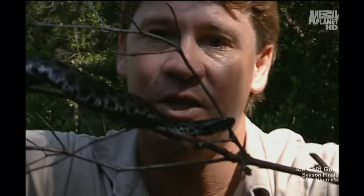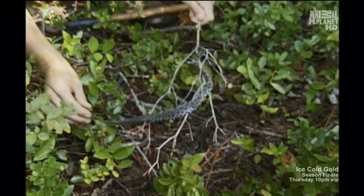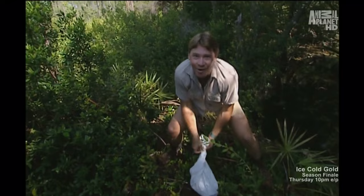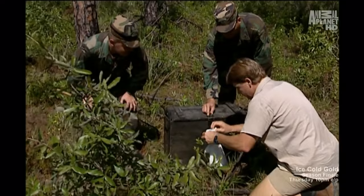Absolutely gorgeous. So, I'll just get him into a bag. Quick. Come on, mate, you're all right. I find calico bags the best way to transport venomous snakes. Just get him up the box. I've got one. Rattlers have got big fangs and they can penetrate through the bags, and so we put them into a wooden box for extra security.